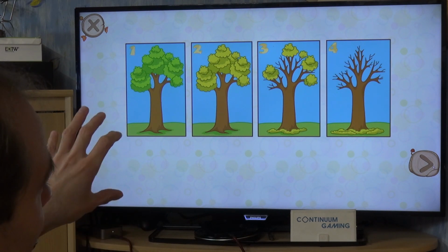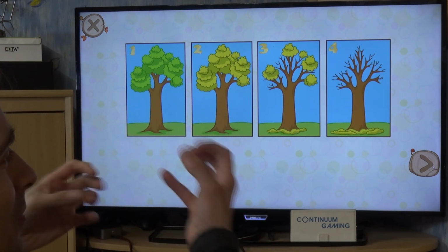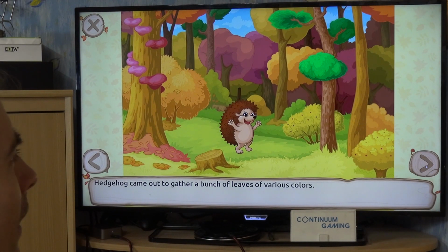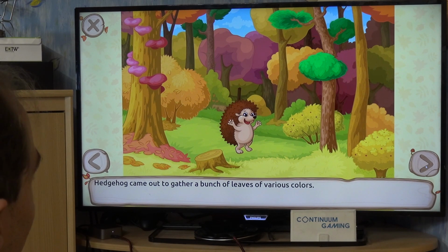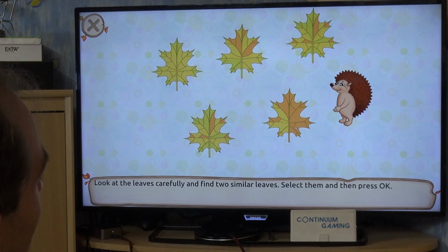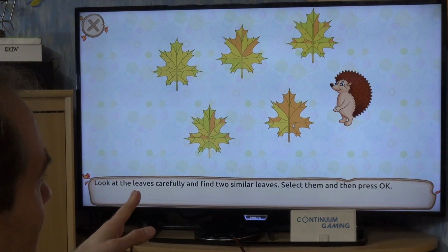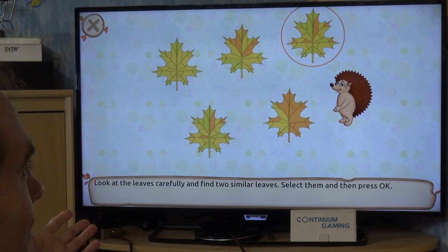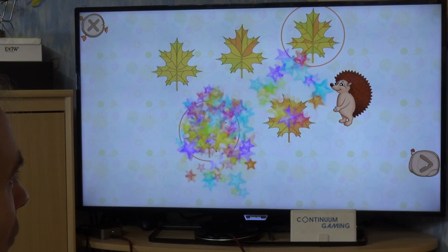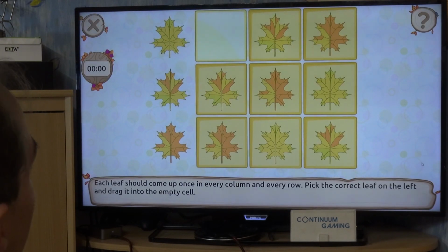If it's played in the right way, you're going to see those sparkles coming out of the image, and if not, then I think you're getting some kind of a sound notice, and then you just have to try it again. And okay. So next one. Just find two leaves which are the same. Very easy in this case. Those two are the same. But in the end, just try it out, and maybe for a younger child that might be a little bit more troublesome. So just try it out.